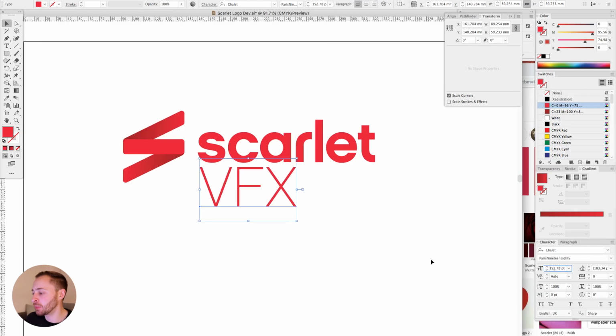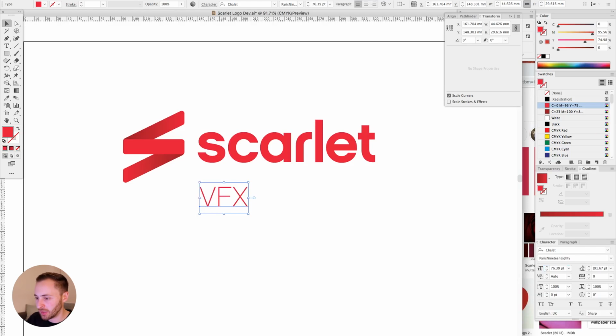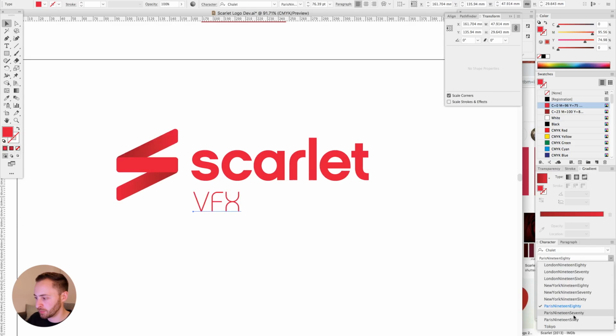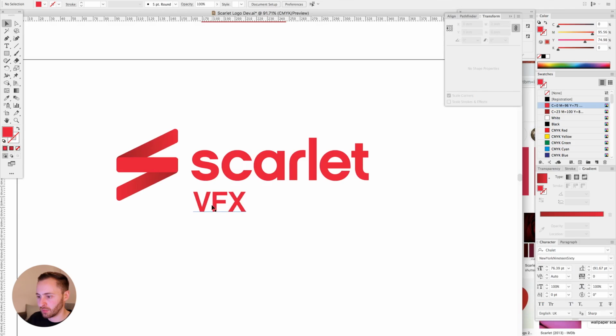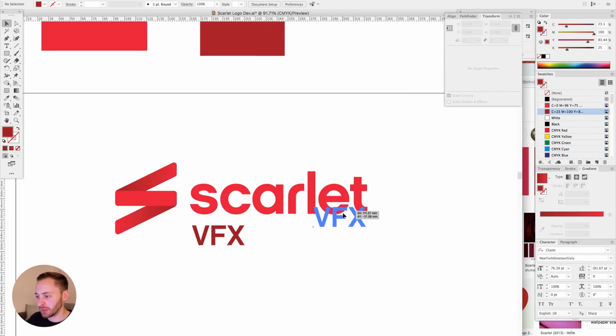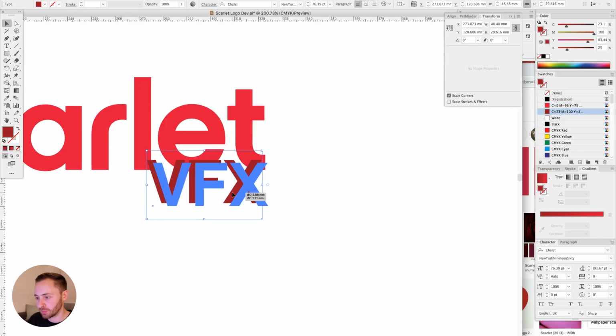Secondary text in a logo is always a bit of a funny one. You don't want to make it too small because when the logo is scaled down, it becomes unreadable. But you don't want to make it too big because then you lose that hierarchy. But as this is a division, I reckon I can go divided by 2 in the font size, press enter and take that down. And then because that's a lot smaller, I think it needs to be a little bit chubbier. I think that looks quite cool. And maybe we'll call the darker red the VFX Scarlet colour.